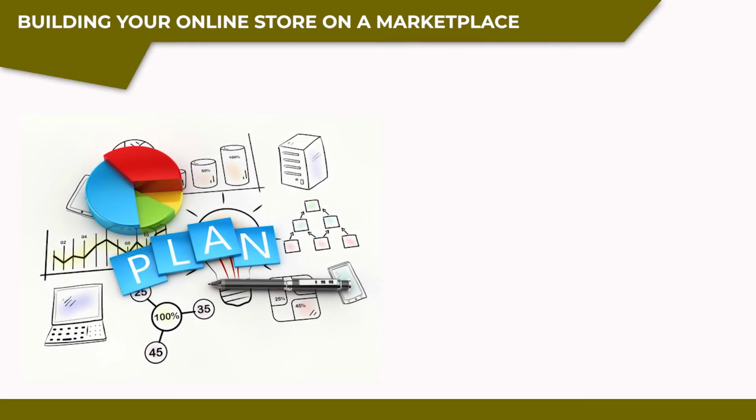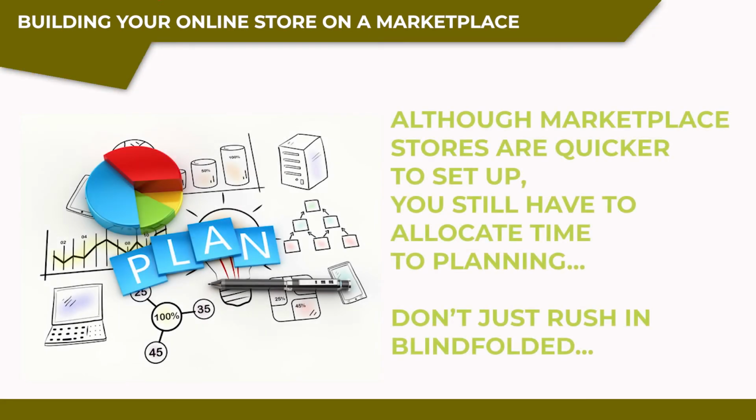The most important thing about the Amazon marketplace approach is that it takes time and effort, because you're building something from ground zero. And it's really important that you don't just run in blindfolded. You really need to research, learn, start small, and then learn from your mistakes, because you will make them along the way. I can guarantee that.